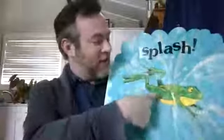So he looks more like a frog here, huh? He's a lot skinnier. He's got his big, long jumping legs. And he's jumping into the water. Do you think a toad would jump into the water? Probably not, right? A toad would probably jump into some mud or a hole or something.